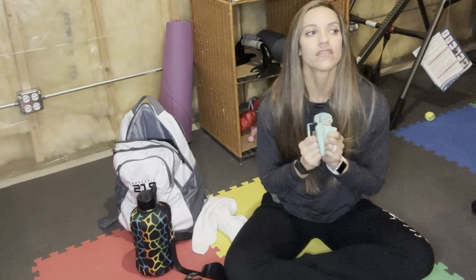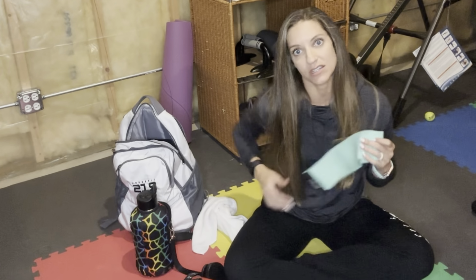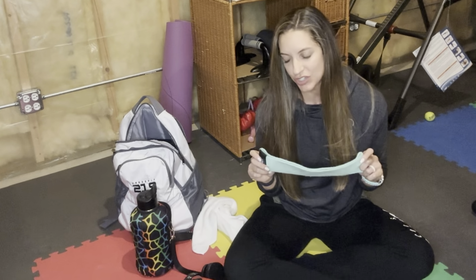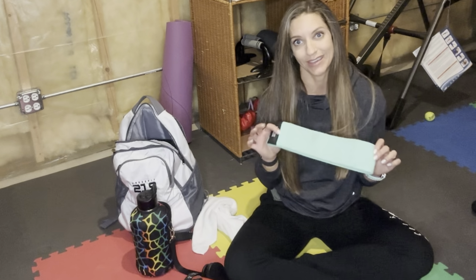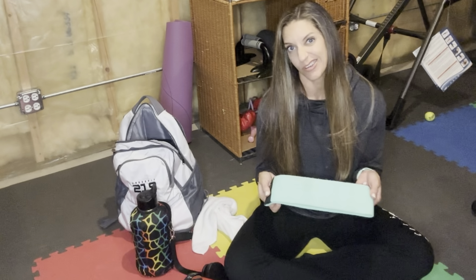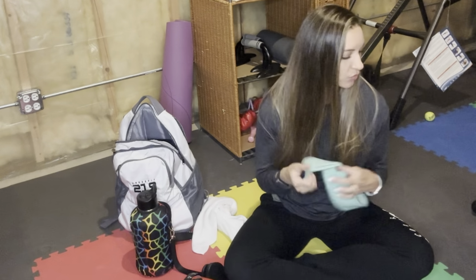Booty bands. These are great to use when you're warming up. You can do monster walks and air squats, stuff like that, to help wake up and create that mind-body connection to some of those muscles. So it's really great for leg day. I also use it when I'm doing RDLs and hip thrusts, just to help me engage the correct muscles. So I really like them. It's filthy dirty, as you can see, but it's because I use it all the time. They come in different colors, different resistance levels. A 3-pack can definitely get you where you want to go, but definitely a good tool.